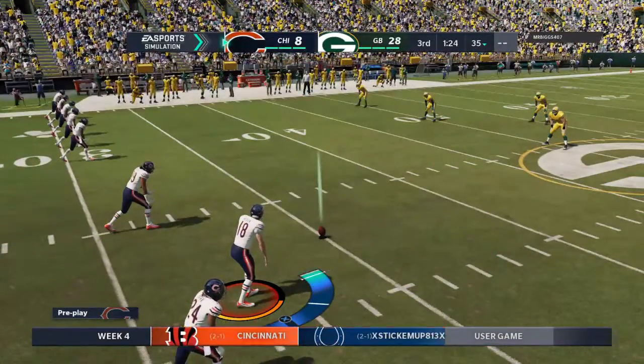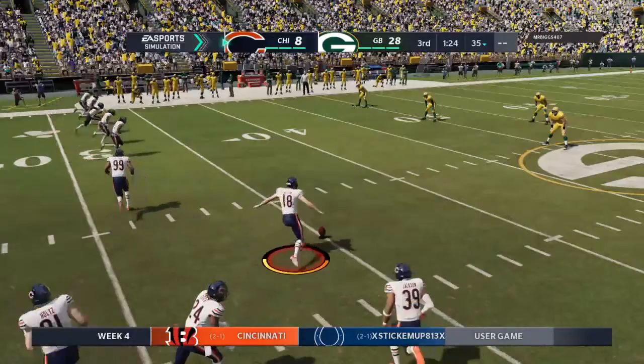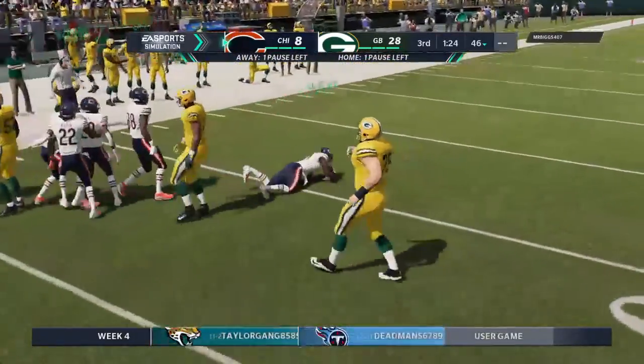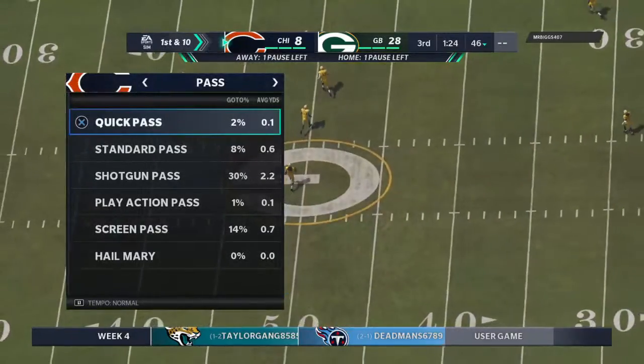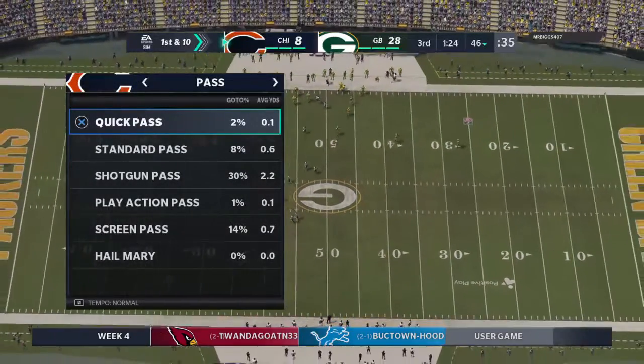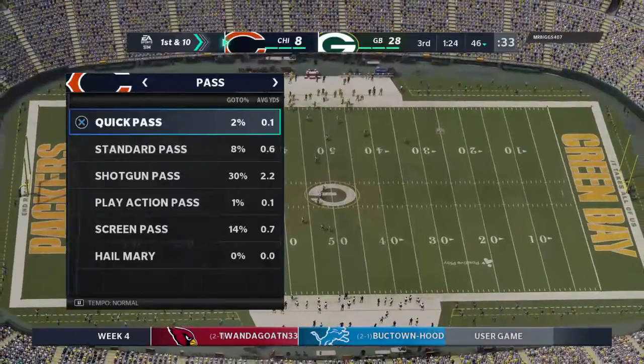I guess the last score wasn't enough for them. They want more. Here comes an onside kick. Oh, did the Bears get it? They did. Chicago football. Well, I guess they felt like they needed something to get them going. Maybe you wait for this type of a play, but they try the onside kick, and it works.